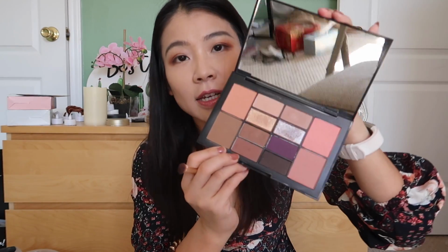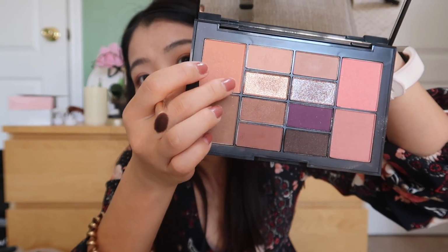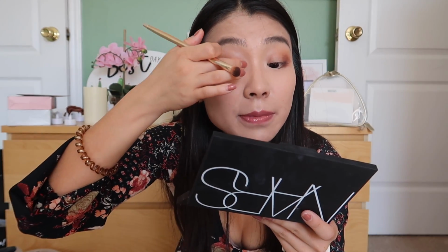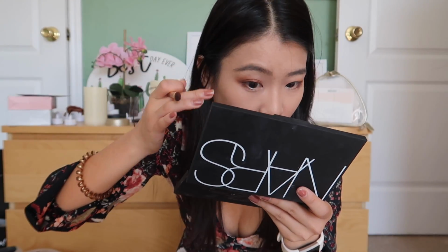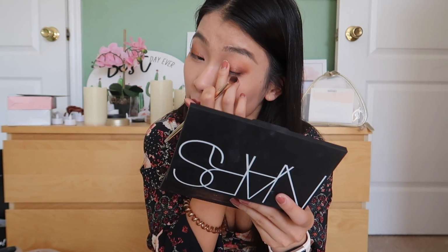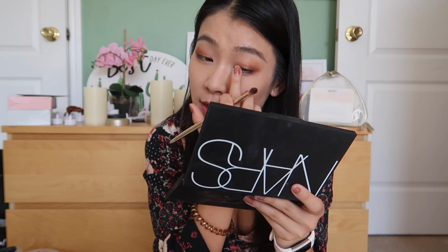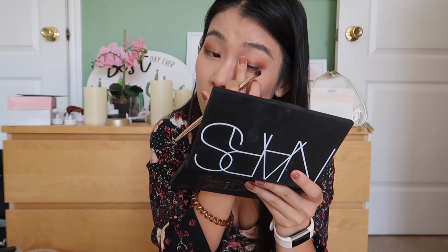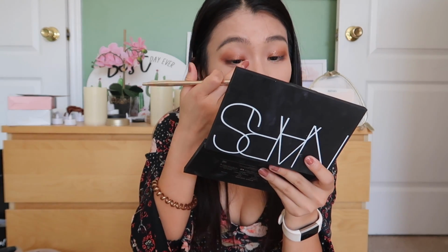Okay, so the next one, it has two shimmery shades right here. From my previous experience, it's always nicer to use your fingers to apply the shimmer shades. I don't know if you can see it. The shimmer shades are super sheer and elegant. I feel like it's great for an everyday look, given it's not huge glitter, but the pigment is nice. It's a little bit of an add-on, but not something that you use as a solo eyeshadow.